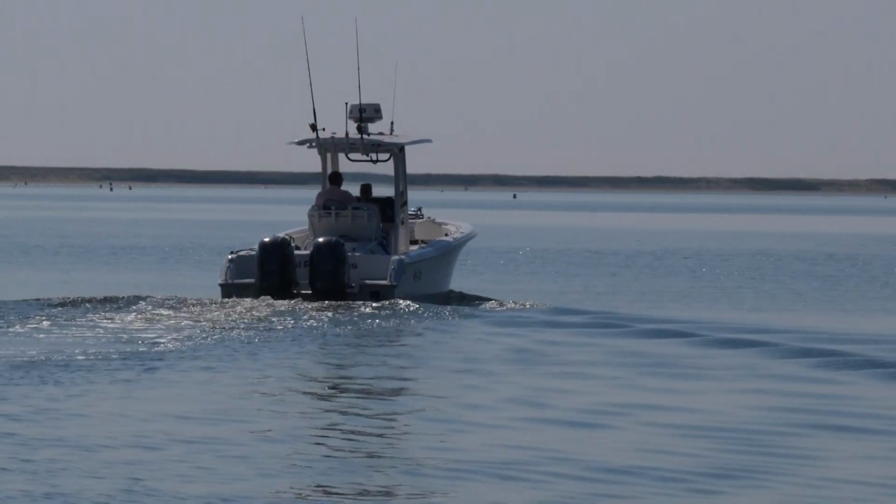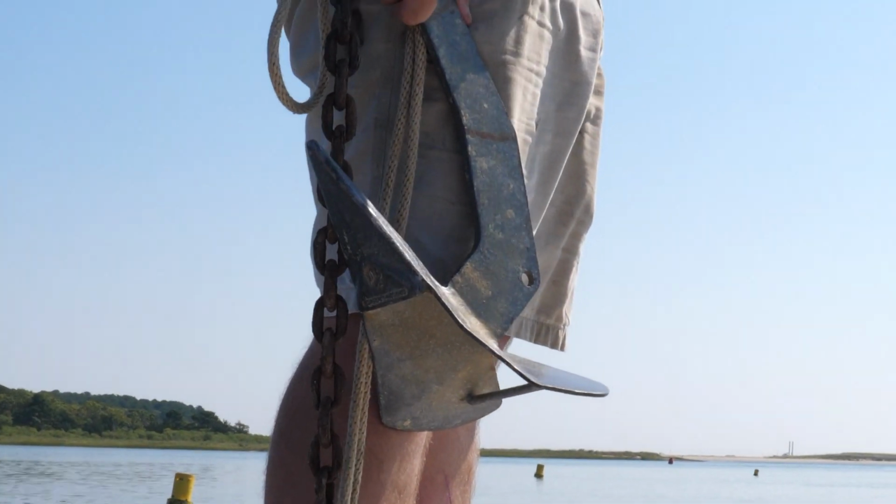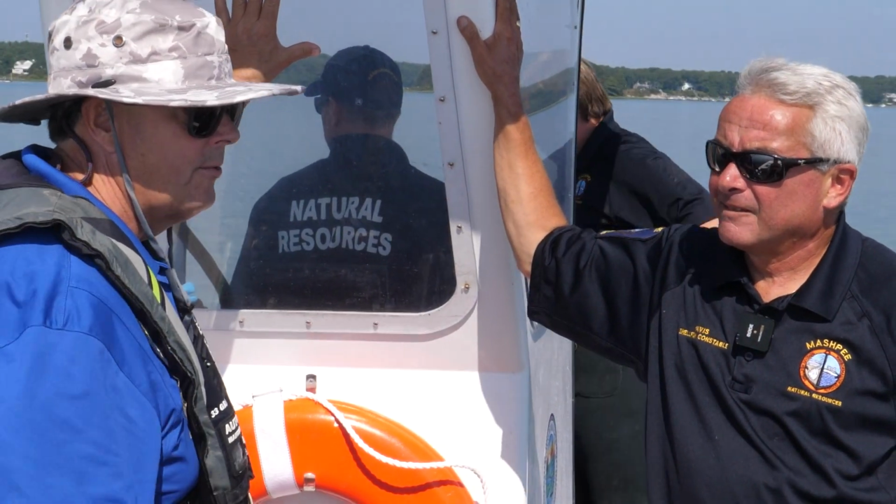We're here out in the middle of Papaneset Bay, in what a lot of us locals call Thatch Island. It's called other things by other people. And Chris, what do we got going on here? So this is what we call our nursery.